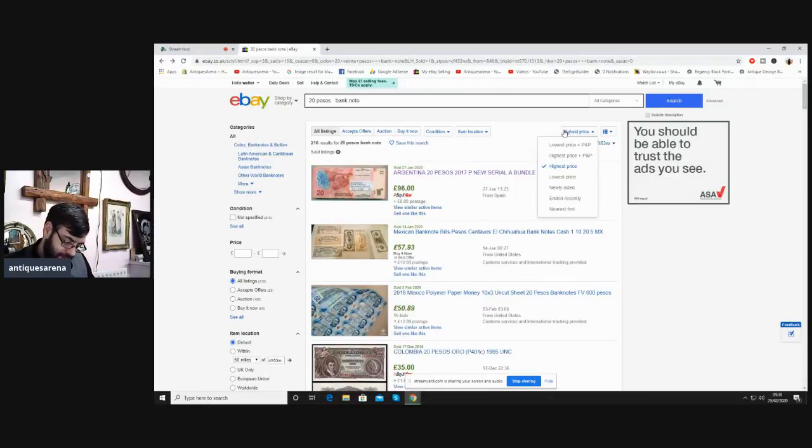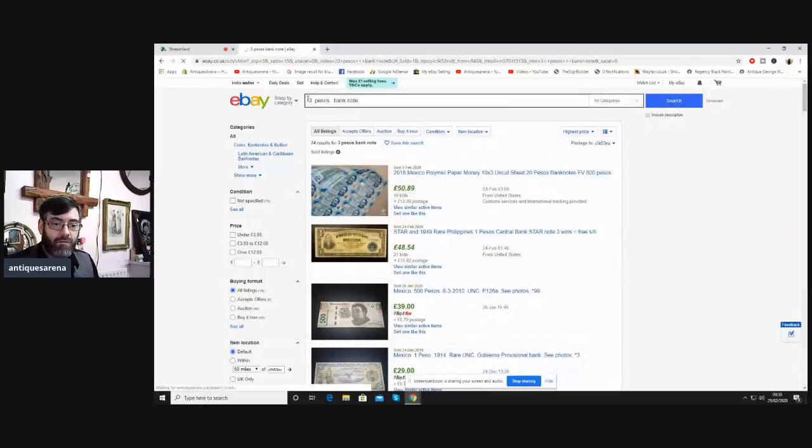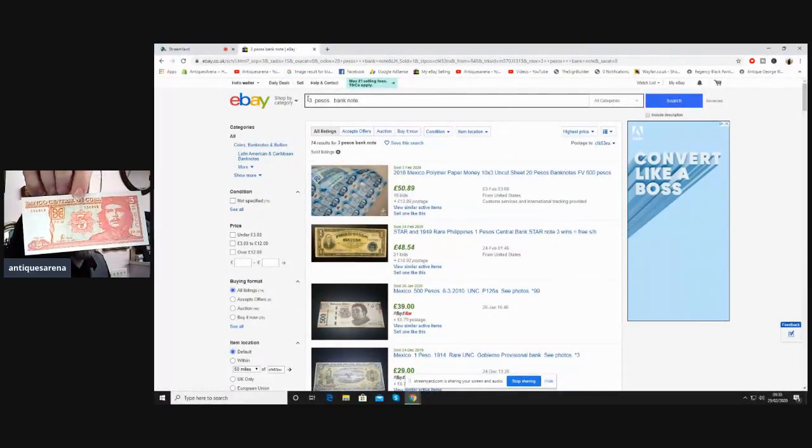What we got here, it's a 3 pesos. I'm pretty confident. I'm not even, oh, it's Republic of Cuba. We'll search it as a different area. Three pesos. We got there.